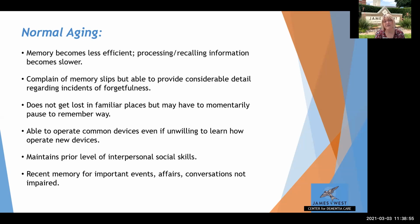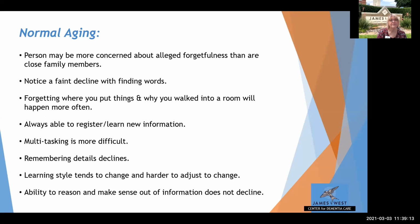Now, another thing to keep in mind, we may do something where we started something, we got distracted and we didn't come back to it, but we remember later, I did start that list of whatever. We come back to it. It just takes us a little bit longer. Here's some more on normal aging, and then after this, we'll look at some abnormal aging.